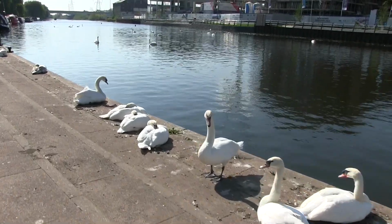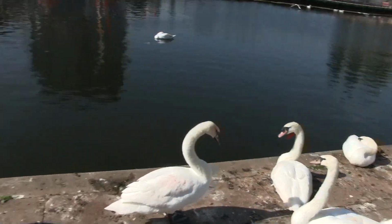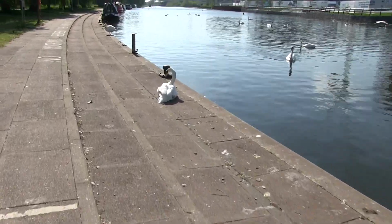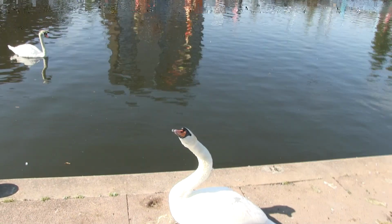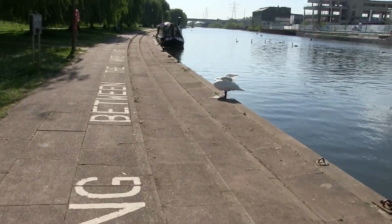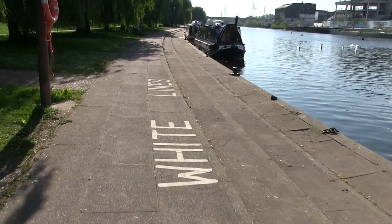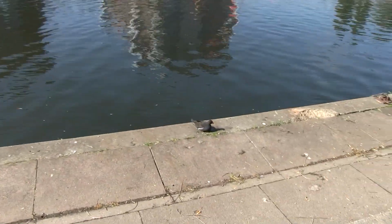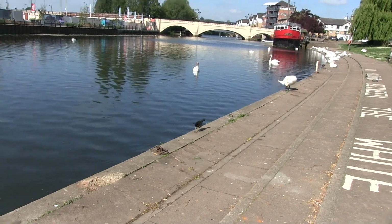Swannies! Come here, I've always wanted to stroke a swan's head. Not gonna happen. I thought not. Got lovely necks, haven't you? Hey? Allegedly they can peck you so strong they can break your arm, but I find that hard to believe. Hey, what's that? Is that a pigeon? Well, answers on a postcard, whatever that is, or a comment.